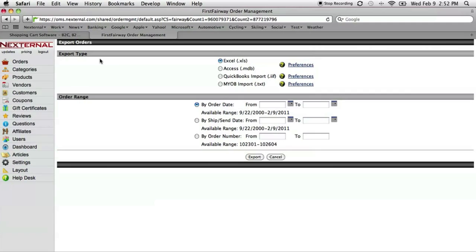At this point, it's also worth mentioning that the Nexternal system includes a very comprehensive XML toolset. So if I need Nexternal to talk with other systems in real time, that's very possible using the XML toolset. So for example, if I need the Nexternal system to talk to Salesforce.com, we actually already include that integration. I need Nexternal to talk to an enterprise class accounting system, or a warehouse management system, etc. The XML toolset makes that all very, very possible.